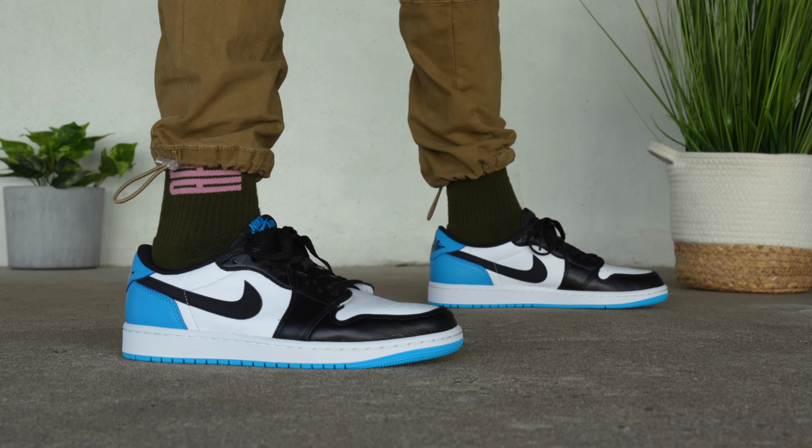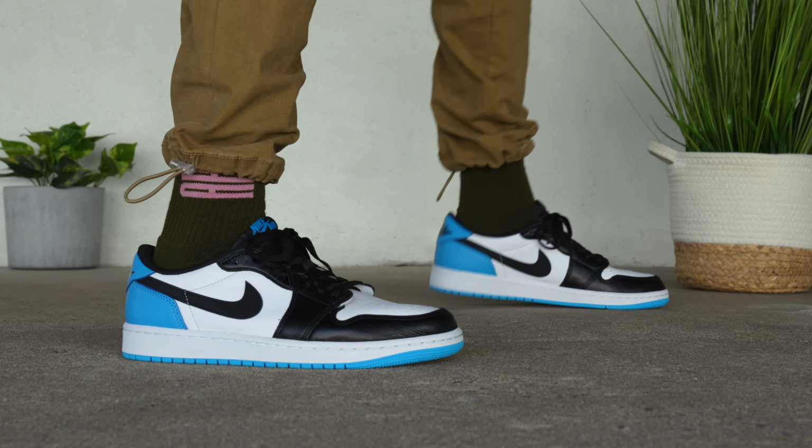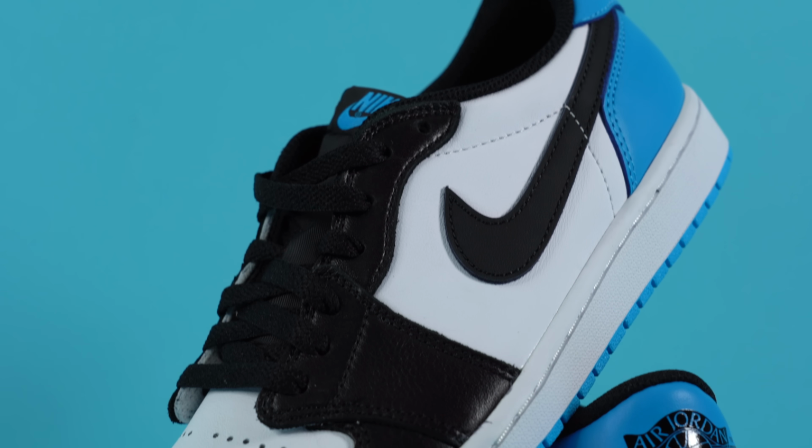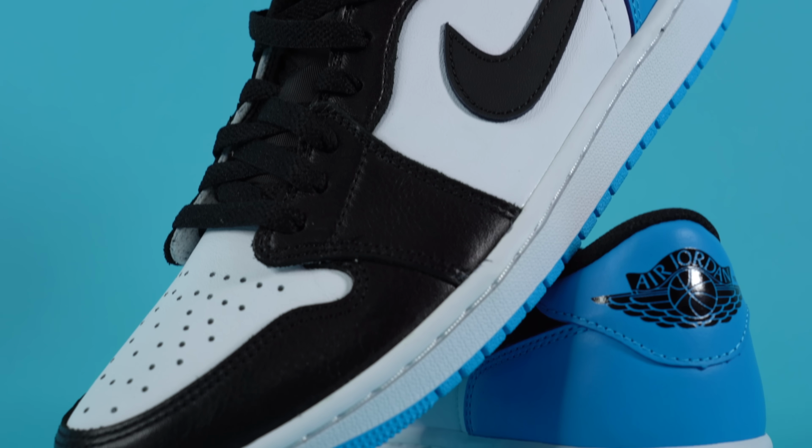But getting into the sneaker itself, I've got to say that these powder blue Air Jordan 1 lows have some of the best material quality that we've seen from an Air Jordan 1 low, at least a mainline Air Jordan 1 low, in a while.